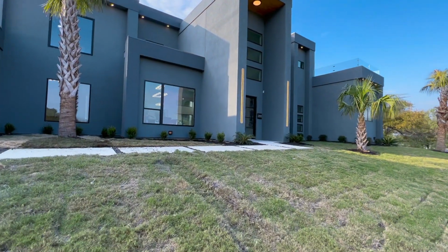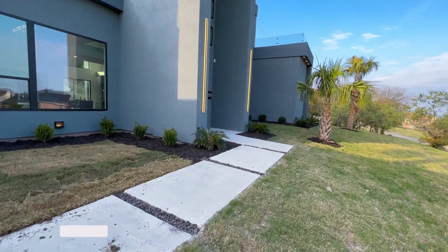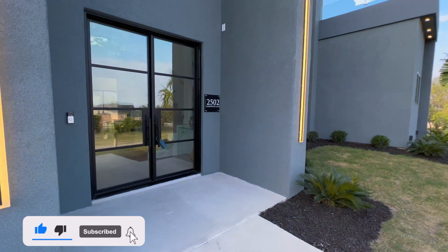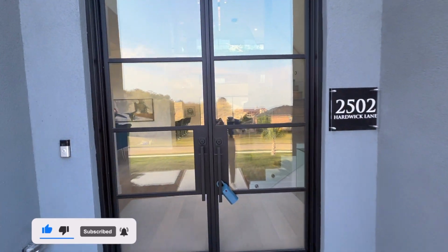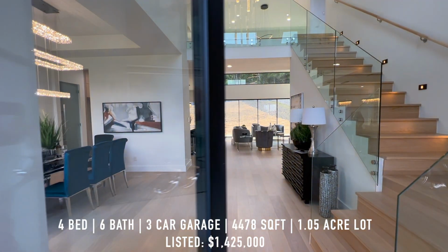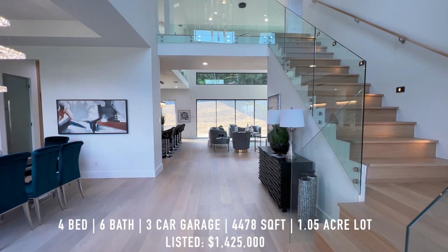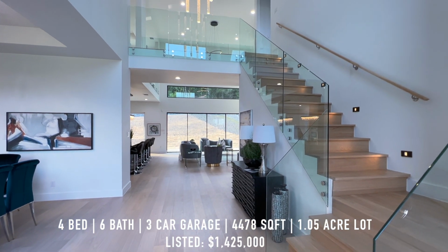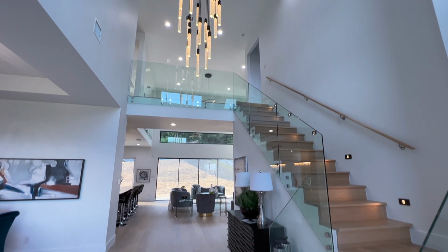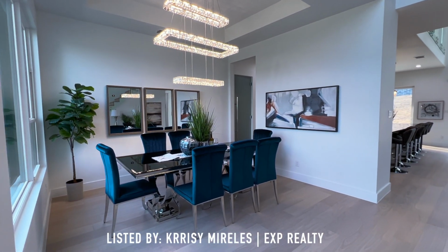And today we are at 2502 Hardwick Lane here in Cedar Hill, Texas. Gonna be checking out this absolutely modern contemporary luxury home. This is gonna be a 4-bedroom, 6-bathroom, 3-car garage, and it is going to be 4,478 square feet, currently listed at $1.425 million. Now, the listing agent is going to be Krissy Mireles with Exp Realty at the Krissy Mireles team.